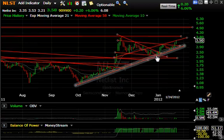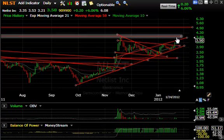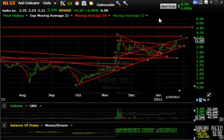Netlist, the low-priced stock we've been following for a long time, after the big pop in November and this falling wedge for a 6-week period here. It broke out, got to the resistance, backed off in a little orderly flag, and in the last few days has been moving. Today up another 20 cents or 6%. Volume was nearly 1 million, about 900,000 shares. I'm looking for a move and a test of the 3.90 area. Should it get through that, 4.95 may be doable.